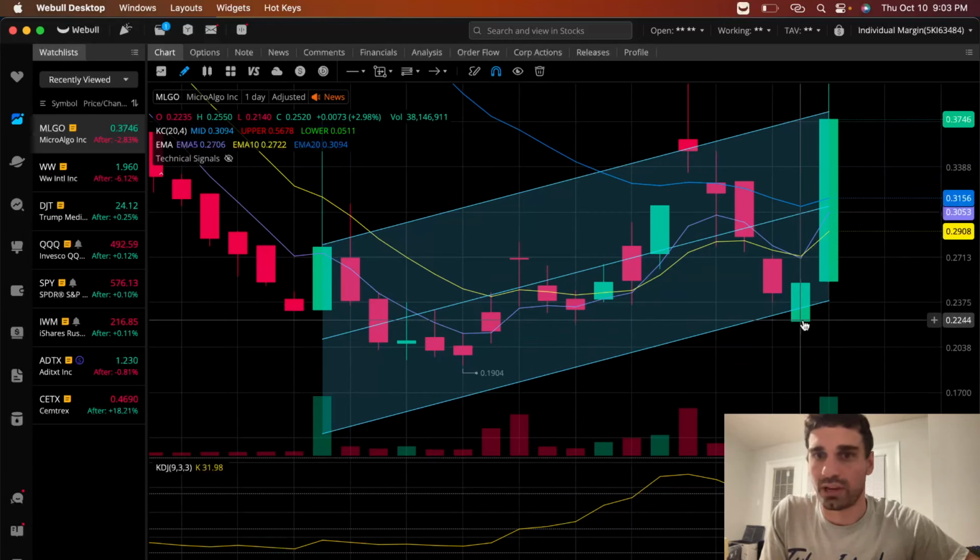I'm not sure if anyone's back holding, and obviously, you got to respect your stop losses, and that's why I like to have a clear risk management plan, because if you bought it down here, your stop loss would be if a candle closes below this channel. So as you can see, you wouldn't get stopped here because the candle didn't close below as it comes here.